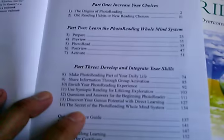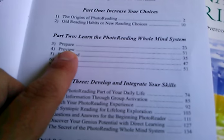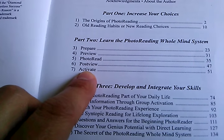Basically, you have a handful of steps. What you do, you prepare. Here are the steps right here. You prepare, you preview, you photo read, you post view, and you activate. Well, what does that mean? First, you preview the book.